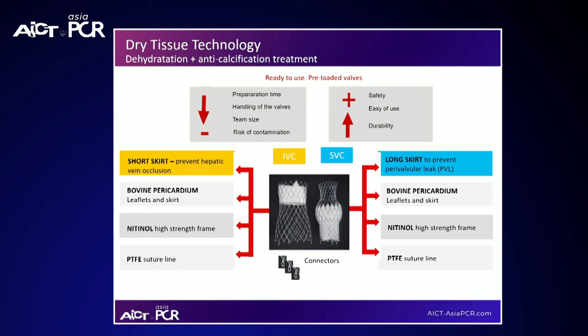The valve has two different designs. On the left is the one for the IVC with a double funnel structure and a short skirt to prevent hepatic vein occlusion. On the right is the one for the SVC. It has a crown that anchors it in the confluence of the brachiocephalic vein and a belly that anchors it in the SVC. It has a long skirt to prevent paravalvular leak. The valve comes in several sizes that can fit in the IVC and SVC. But accurate measurement of caval diameter and length by CT scan is necessary during the pre-assessment.